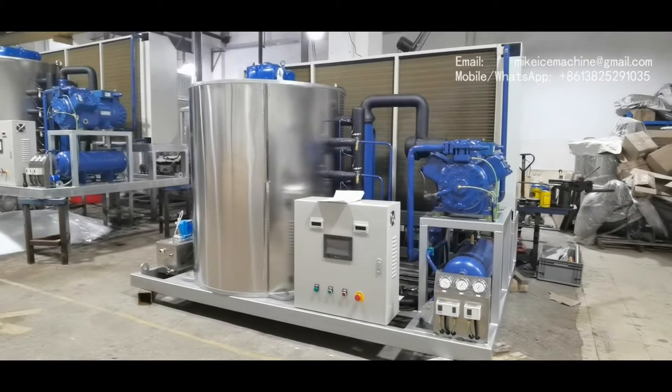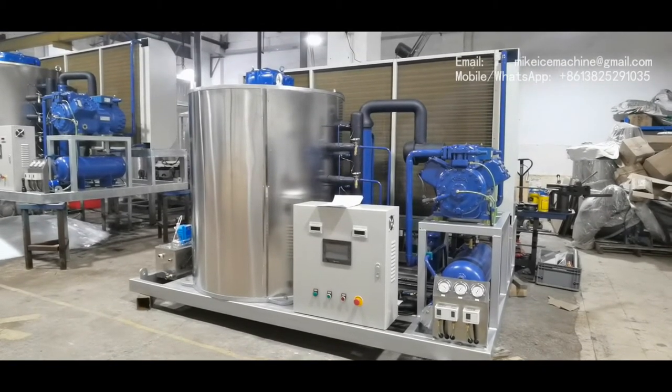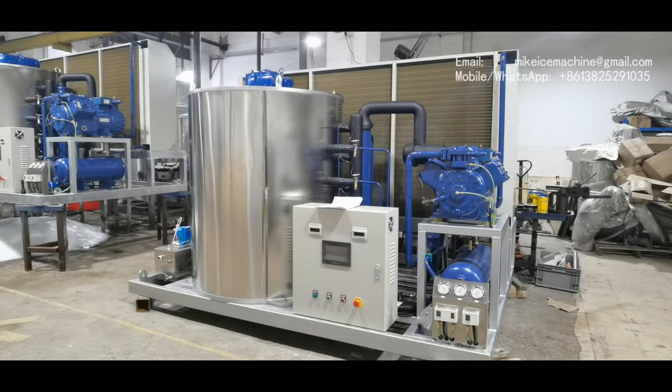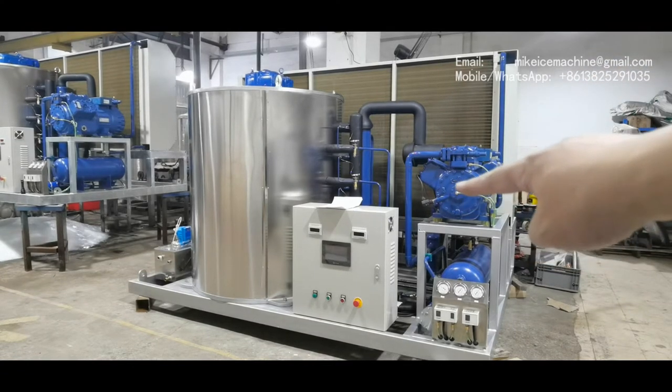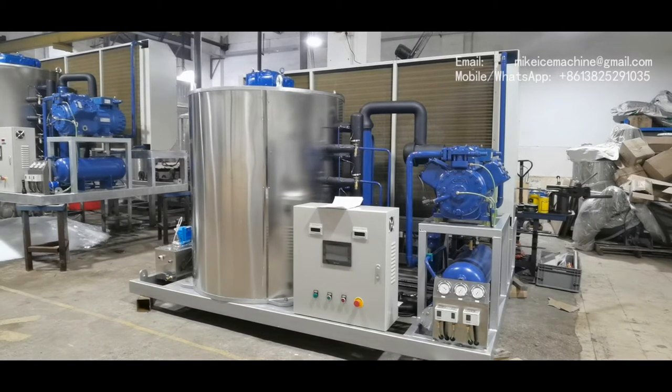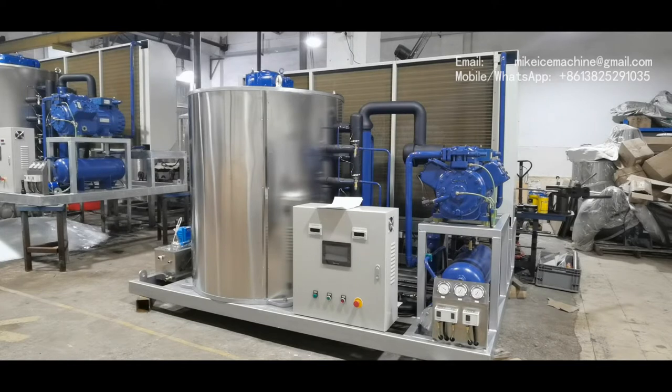Because we have the power saving technology. Without the power saving technology, you have to use one 50 horsepower piston compressor or two startup 25 horsepower piston compressors to reach the same capacity. With this compressor, other Chinese suppliers can only make a 8 ton per day machine. And there is a big difference between the old technology and power saving technology.